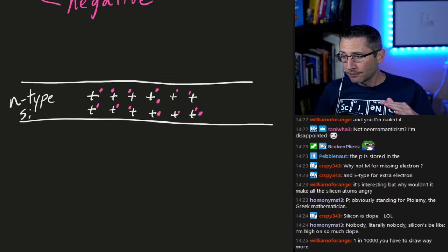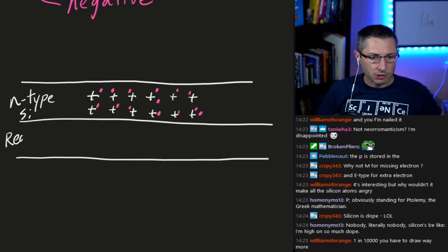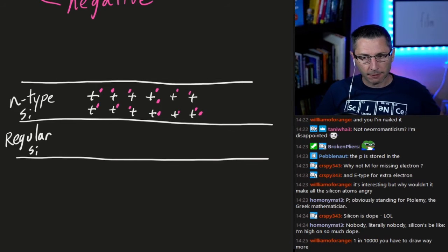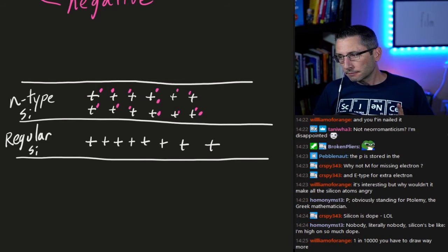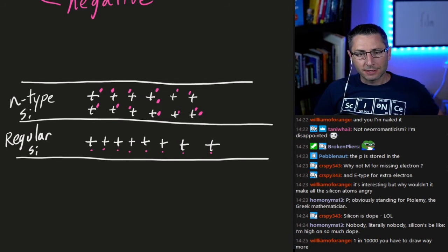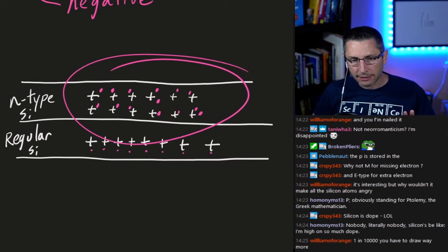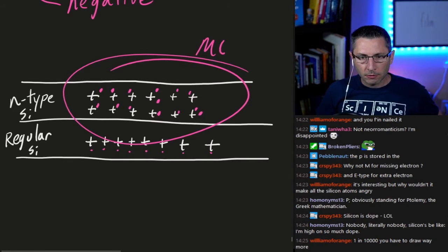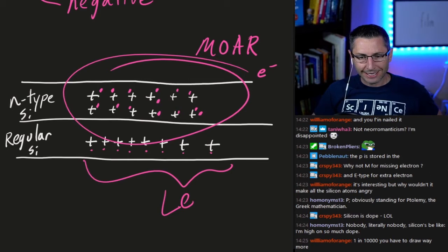Now, underneath this layer, I'm going to put regular silicon. Just regular old boring silicon. Okay? So there's a silicon and a silicon and a silicon and a silicon, silicon, silicon, silicon. Now, each of these silicons has an electron, sure. But there are more electrons up here. It doesn't get more complicated. Well, it does, but it's not too much more complicated than this. What you've done here is created more electrons up here. And down here, you have less electrons.